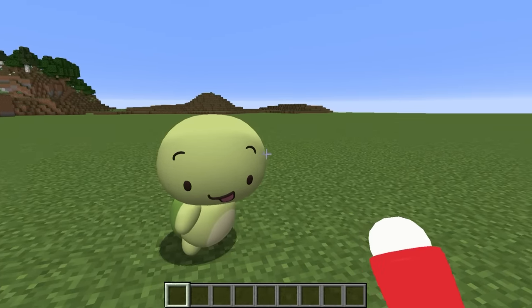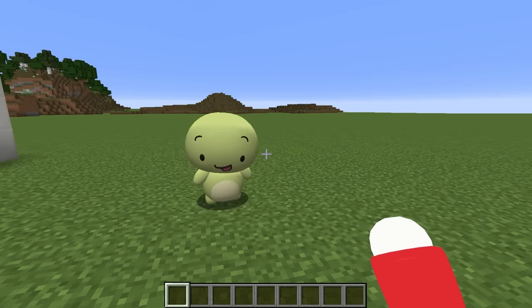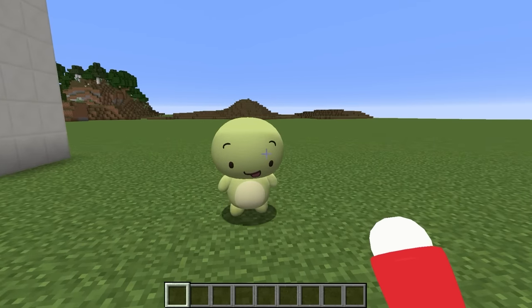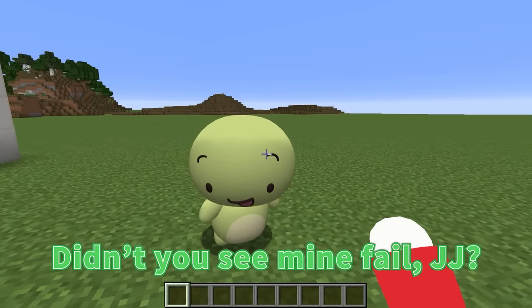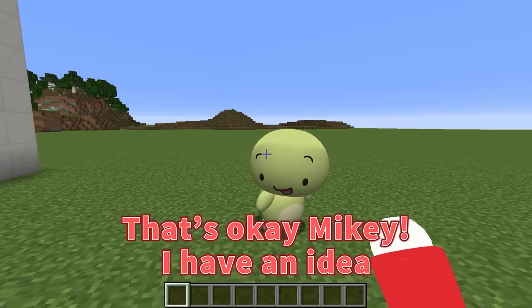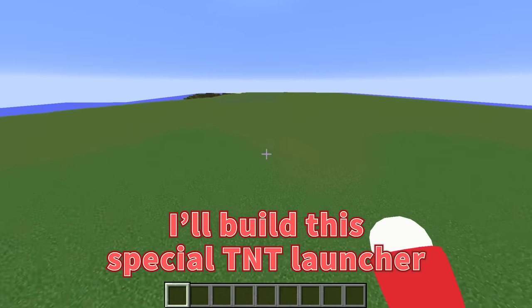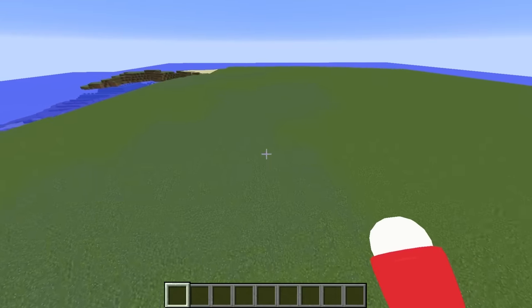What are you making first? I think I'll start by building a TNT launcher. Whoa, nice! But you saw what happened earlier. TNT launchers can't push back a tsunami. Didn't you see mine fail, JJ? That's okay, Mikey. I have an idea. I'll build a special TNT launcher. A special TNT launcher? How?